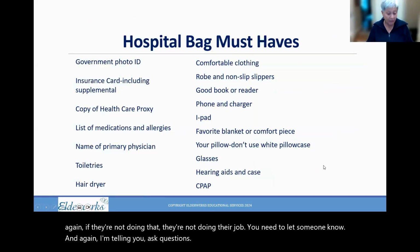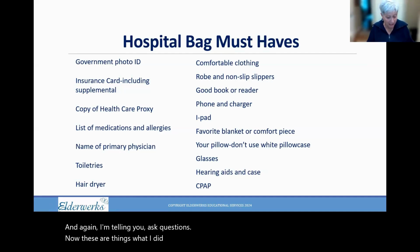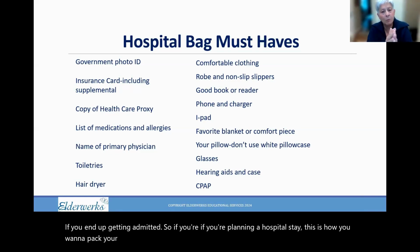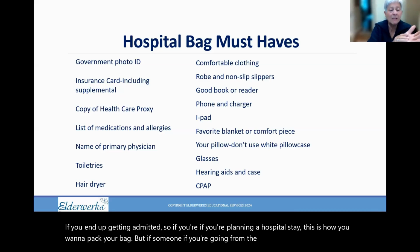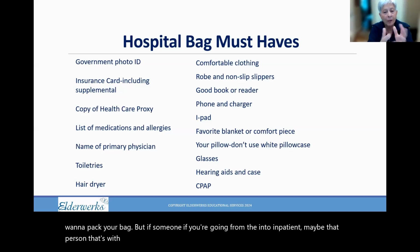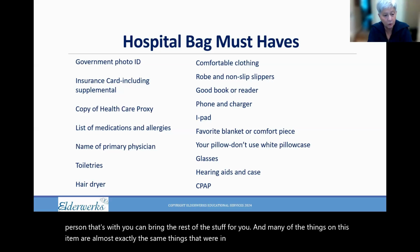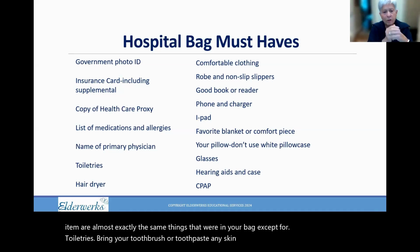Now, these are things, what I did add to that is things that you should bring to the hospital if you end up getting admitted. So if you're planning a hospital stay, this is how you want to pack your bag. But if you're going from the ER into inpatient, maybe that person that's with you can bring the rest of the stuff for you. Many of the things on this list are almost exactly the same things that were in your ER bag, except for toiletries. Bring your toothbrush, your toothpaste, any skin cream, mouthwash.